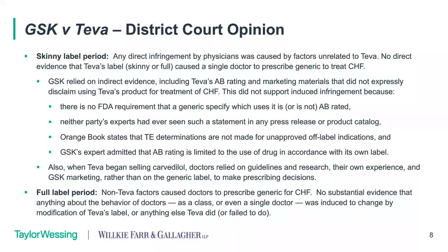The district court addressed GSK's indirect evidence, such as the AB rating and the marketing materials that referred to the AB rating and the comparison by name to Coreg, but the district court found that this evidence was not sufficient to support a finding of induced infringement because there's no FDA requirement that a generic specify which uses it is or is not AB rated for. And in fact, GSK's own expert had admitted that an AB rating is actually limited to the use of the drug in accordance to the generic drug label. And during the skinny period, there was no description of treatment for CHF in the skinny label.